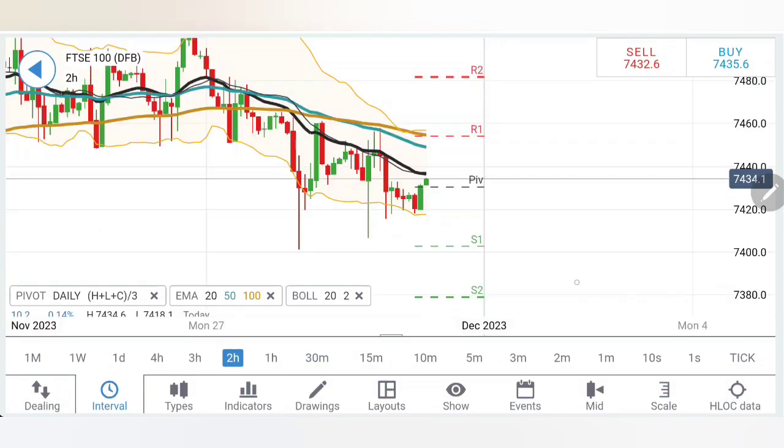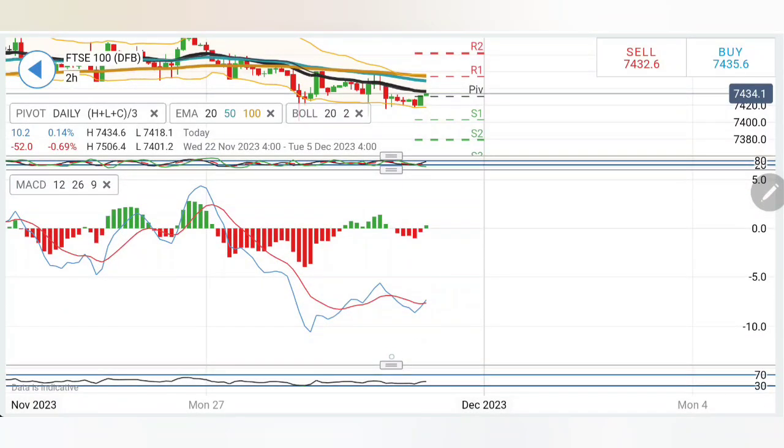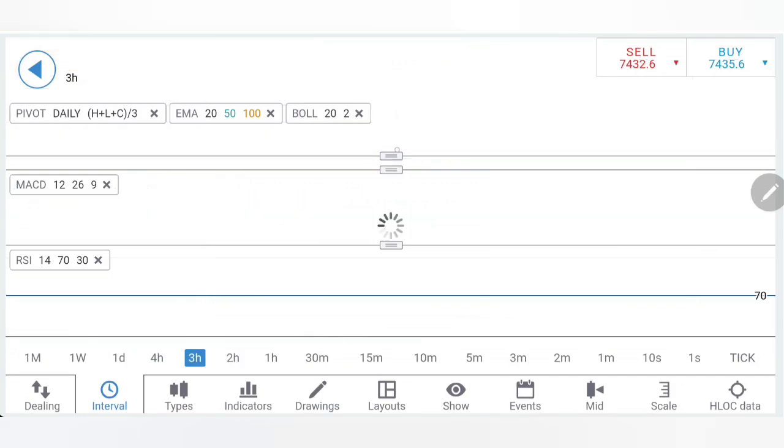On the 2-hour charts, moving averages crossed over here, trading with divergence and bearishness. Higher lows, lower highs here, looking upwards. Possibly we can look forward to 7450, 7460 levels on the upside. The stochastic is rising, MACD crossing over here at the bottom, trying to rise. RSI is also staying bullish.